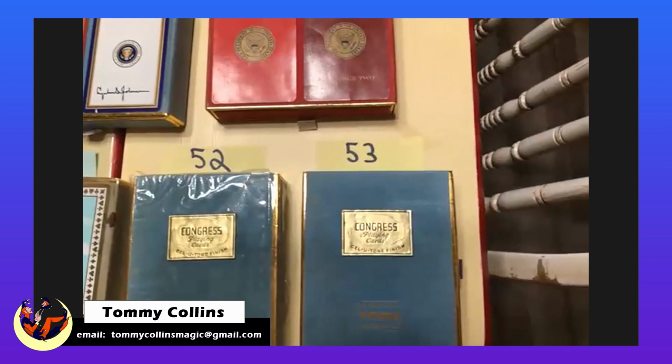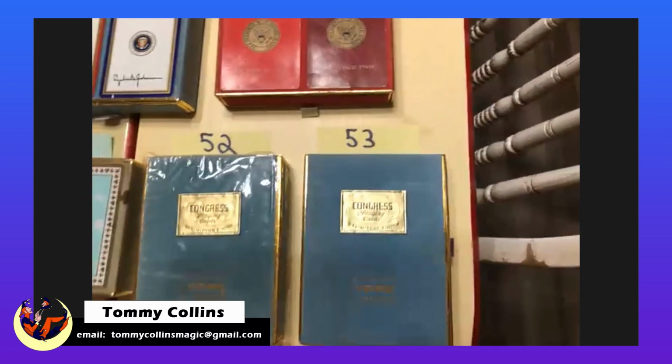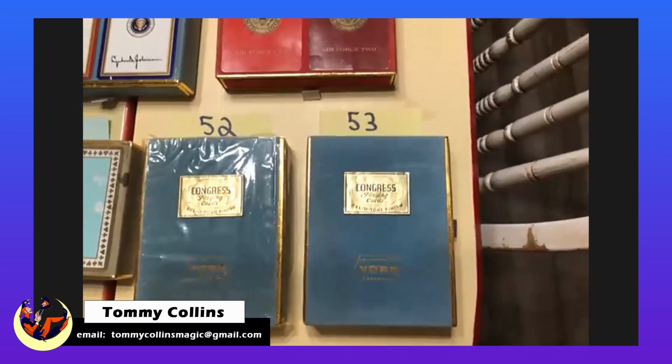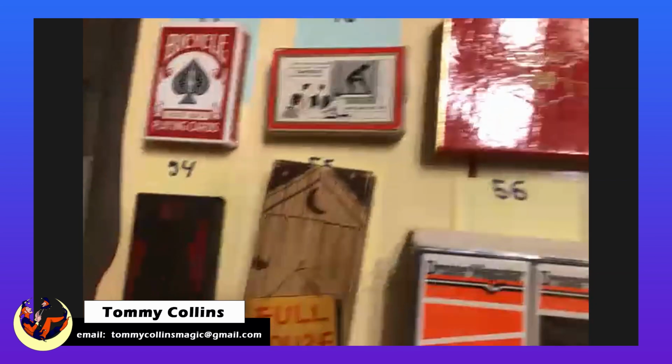So, again, Tommy Collins. Oh, by the way, Congress guy, there you go. The Congress on the left is cellophane. It is opened, but the deck and the case are still sealed. It is brand new, tax stamps and all. So, all right, let me go to the next set here.